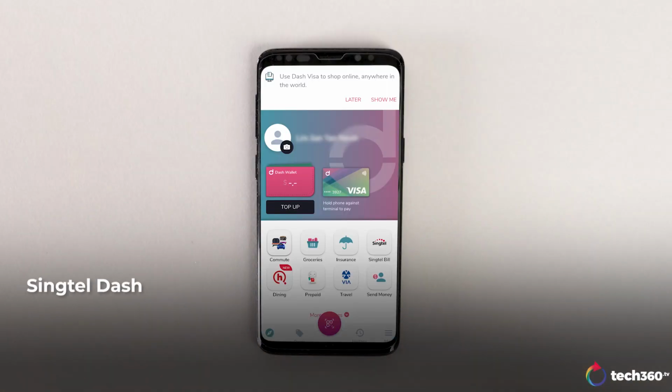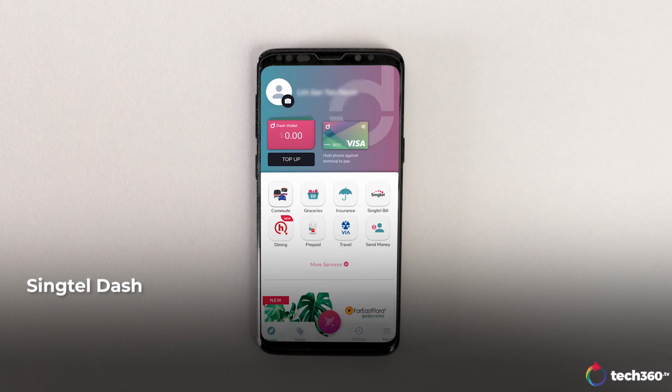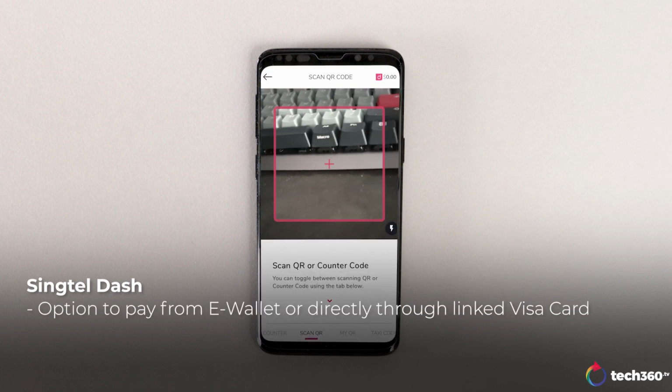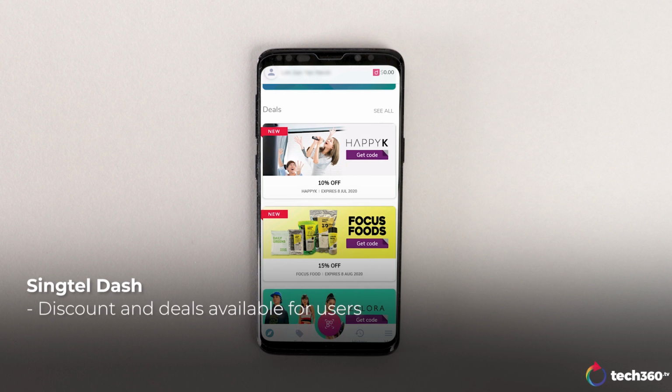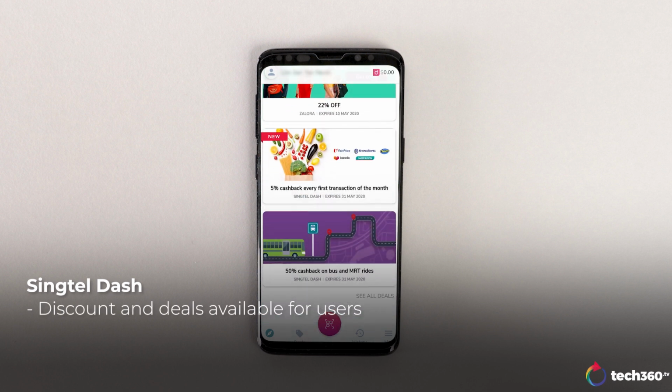For Singtel Dash, you can either pay by scanning a QR code that will deduct the payment from your e-wallet first, or you can pay directly using your linked Visa card. Like most of the local payment apps, you can get discounts and deals by using the app to make your payments.